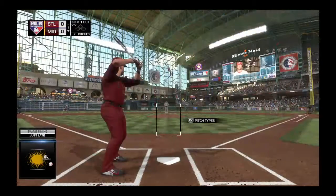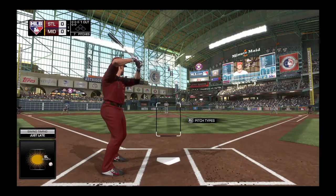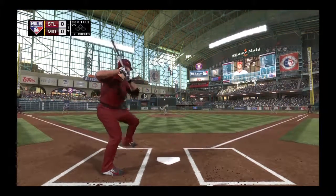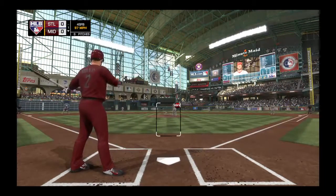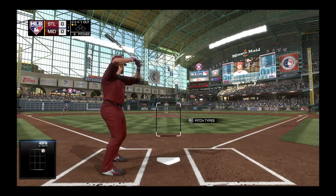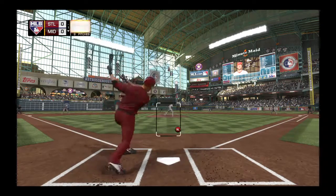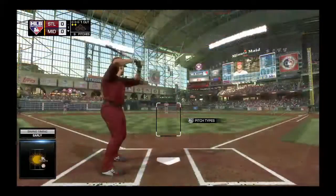Here's the shortstop, Zach Cozart. Batting second, the shortstop, Zach Cozart. Takes a look at one catching the outside corner. One out, nobody on. Swing and a miss. It's 0-2.